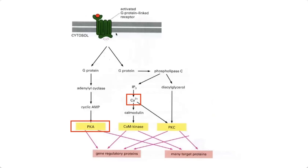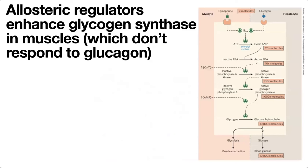Another thing though, so this was happening basically through this pathway that we talked about. We also talked about how there was a different pathway from our G protein coupled receptors, where we could go through this phospholipase C pathway where we generated IP3 and DAG, and the IP3 stimulated calcium release. The calcium release then stimulated this calcium binding protein called calmodulin, and then other proteins that bound to calmodulin got activated. And so we can have calcium be released in response to these signals from our glucagon or our epinephrine. This is going to serve as an allosteric regulator that's going to help get this process going and stimulate it further in our myocytes.